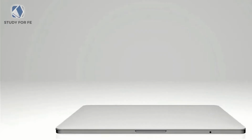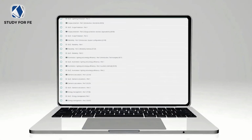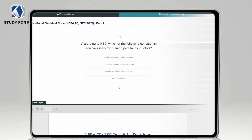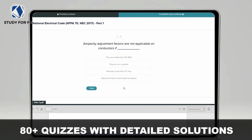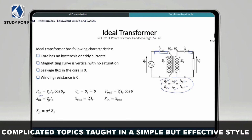And in my PE Power exam preparation course, I have tons of lectures on NEC, NESC, and NFPA codes. And the approach I take is that I explain and cross-reference the relevant code section, and I come up with a bunch of practice problems that are able to help improve your understanding by means of scenario analysis. So you're able to learn about the different code sections and also actively apply them in different problem settings.